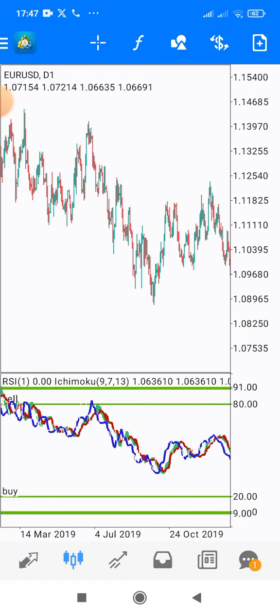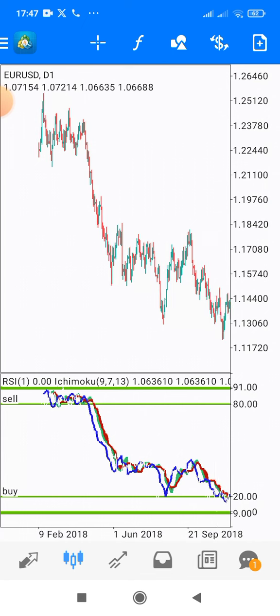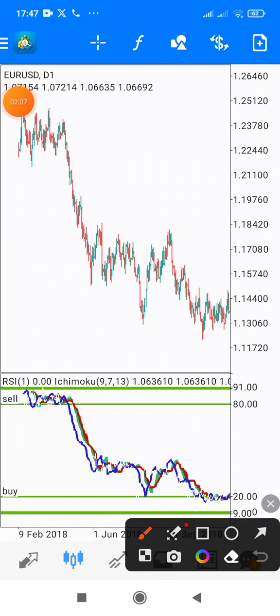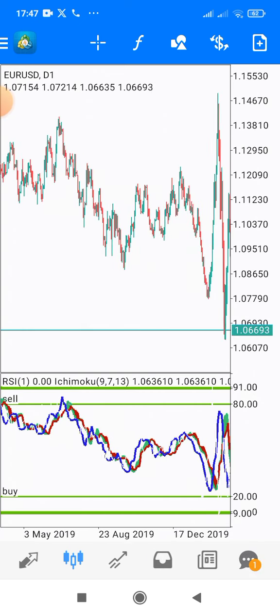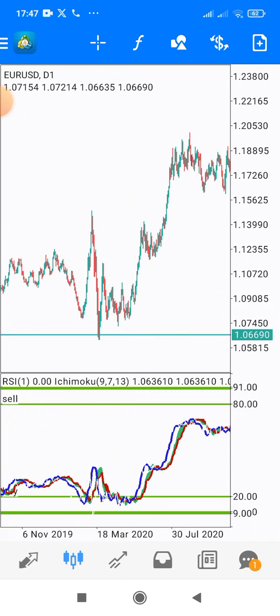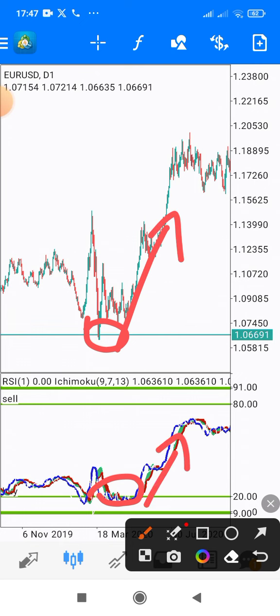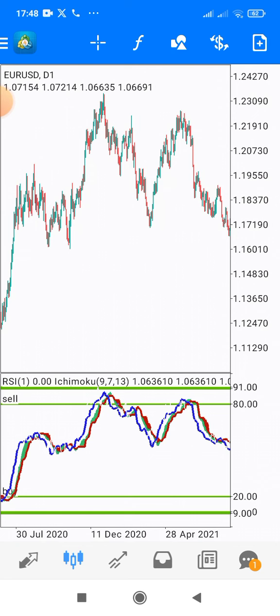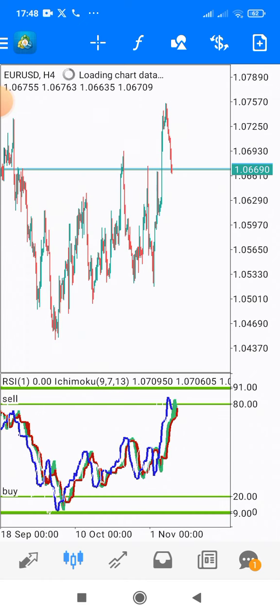Let us try to backtest and see how accurate this is. Check this region from 2018. Accuracy is very, very high. Look at this region, then this change in direction. This is on a daily chart. Let us go to the 4-hour chart.